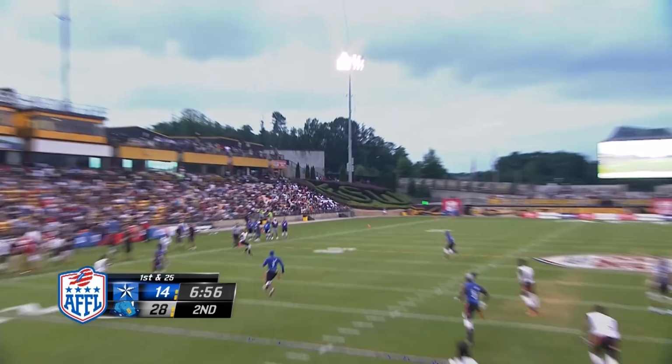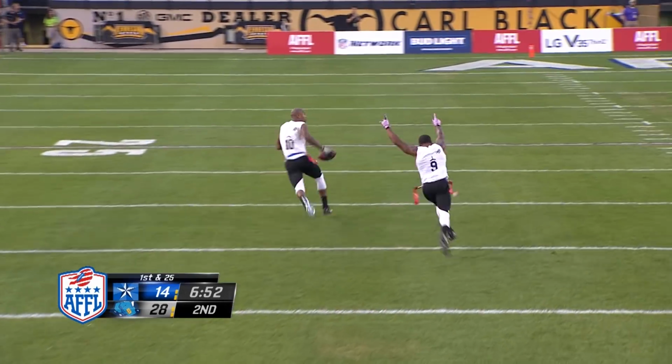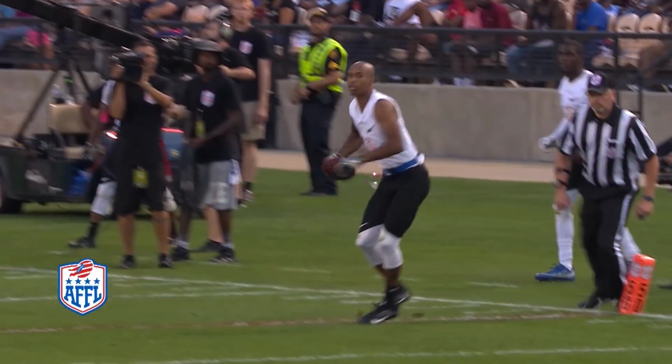That's a blitz. Full shot. Go, move. Camouche, wide open. Oh, what a move by Camouche. This is going to be a 7-point touchdown. 75 yards.